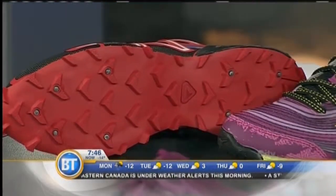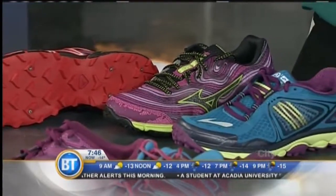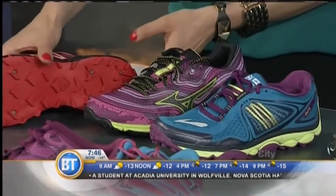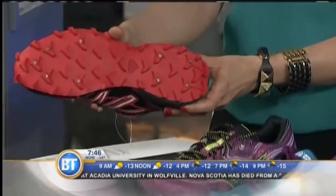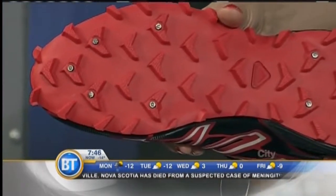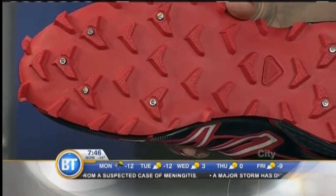Exactly. So we're going to start over here. And these are for what? These are what we consider trail shoes, so they can be used for trail running. A lot of people will use them in the winter on the ice and snow. They offer a little bit more grip. The one on the far end actually has little spikes embedded into the outsole of the shoe, which allows you to get a lot more grip on ice. So that's a unique shoe for the type of weather that we had, say, Saturday morning.